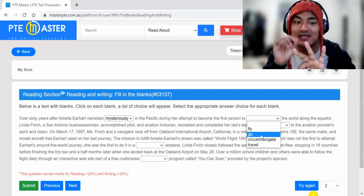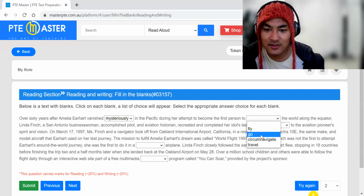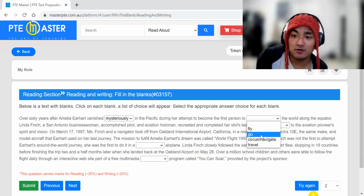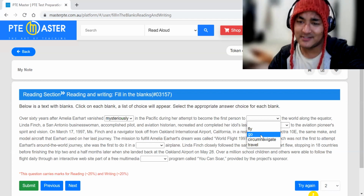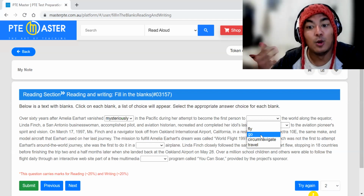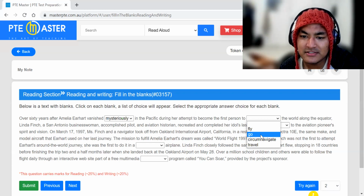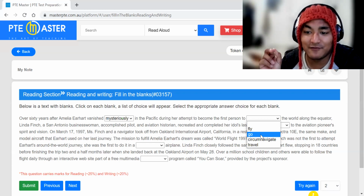Now all these options seem right, right? So now let's think. Okay, travel the world, that is good. But then again, there's another option, to fly the world. That may not be the right choice of word. To say "to fly the world," to fly along the world. So "to fly around the world" could be the better wording. So I would say that we have two options left now: to circumnavigate the world or to travel the world.